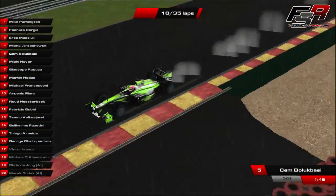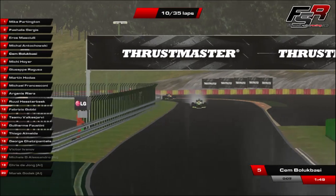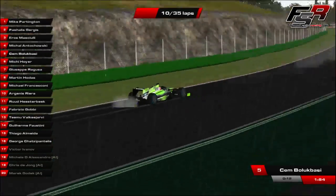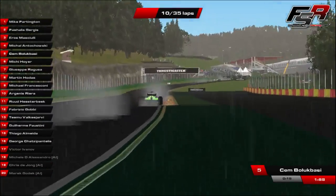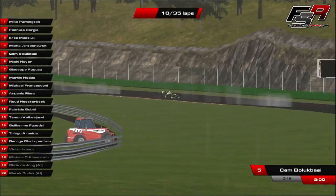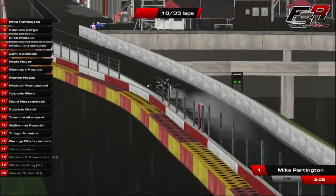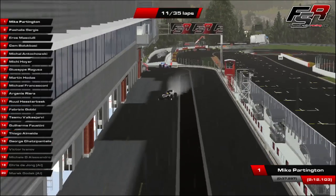Oh, sorry to interrupt you, but Jem is just lighting up the timing screen at the moment. A little bit less than 4 seconds quicker than the race leader Mike Partington. And Partington is going to respond, but he is going to end up behind Jambolabassi anyway. 4 seconds in one sector. Amazing, just amazing. The new tires are so much quicker. Fresh tires, of course, I should say.